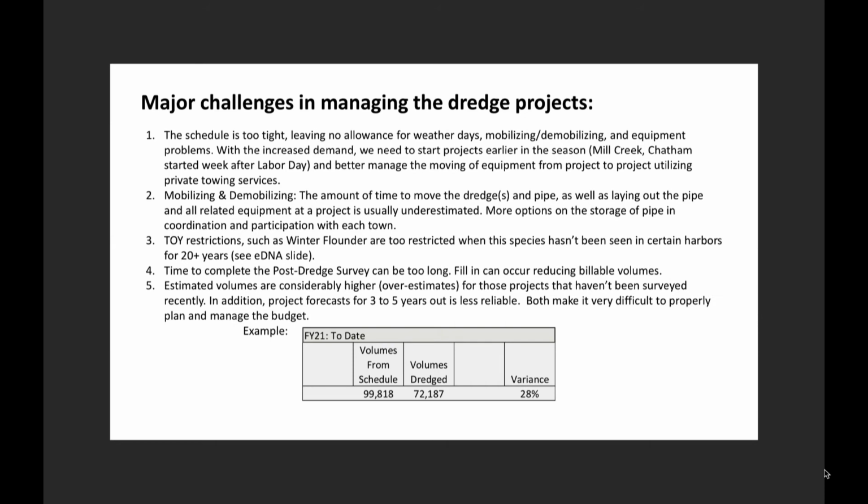We have these time of year restrictions, and then there's always the challenge of how much we are going to dredge, how much is available. The towns seem to overestimate, and then we get the number and it's lower, which affects the scheduling, but sometimes it's too late because we're already committed to the project. Next slide.